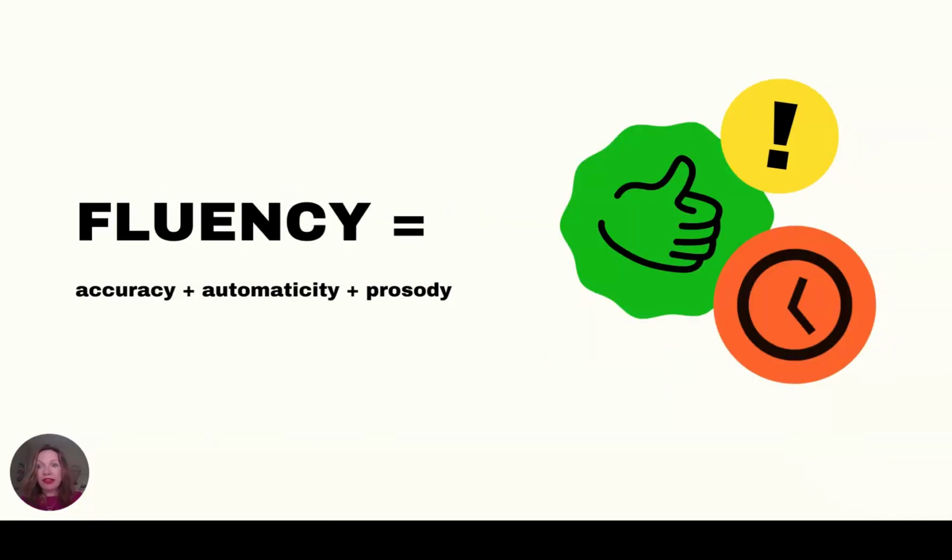Element 2 is fluency, and this includes 3 components. So I want to make sure that we say all 3 components. So there's the accuracy, automaticity, and prosody. We want the accurate, so the number of correct words per minute. The automatic part of it is the quickness, how quickly a student can read. And then prosody means expression.